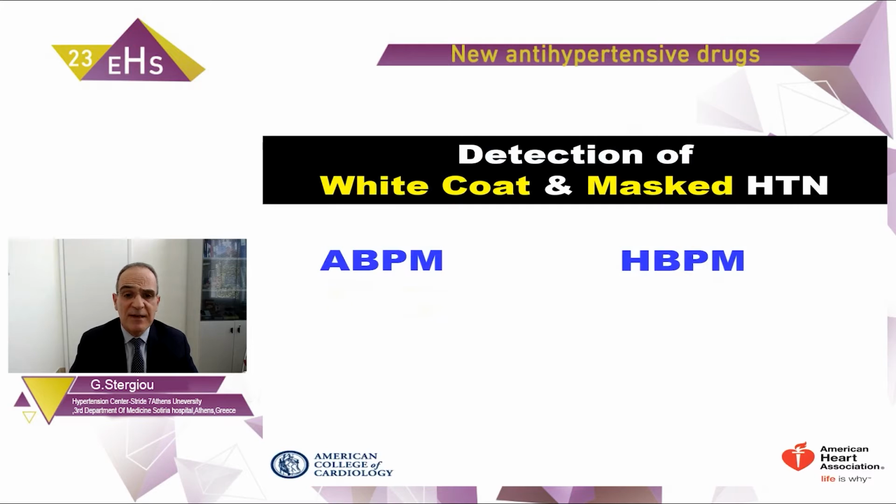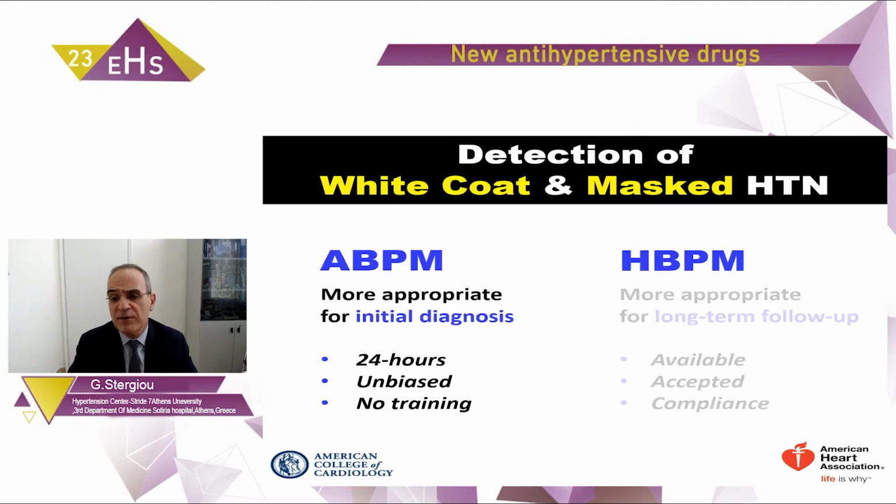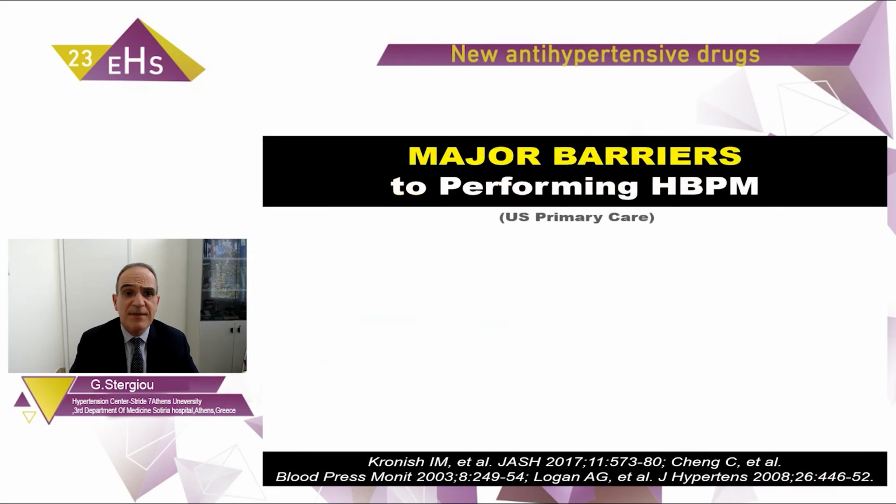I think it is important to say here that both methods can be used for detecting white coat and masked hypertension, but ABPM is maybe more appropriate for initial diagnosis. You have the answer in 24 hours. It is unbiased, and you don't need to train the patients. However, home monitoring is more appropriate for the long-term follow-up of treated hypertension because it is more widely available. It is well accepted by patients for repeated use and has been shown to improve treatment compliance in the long term.